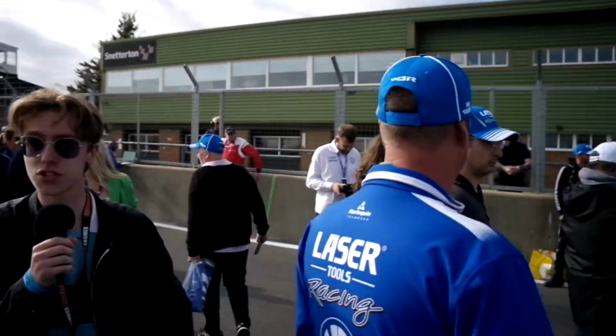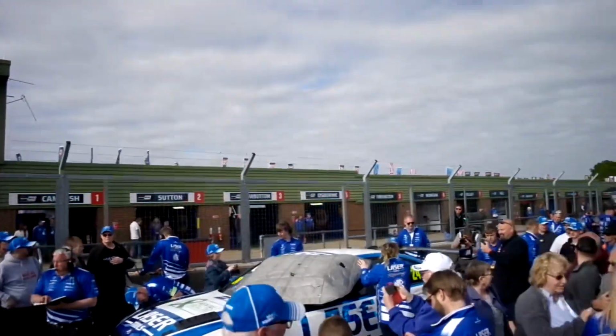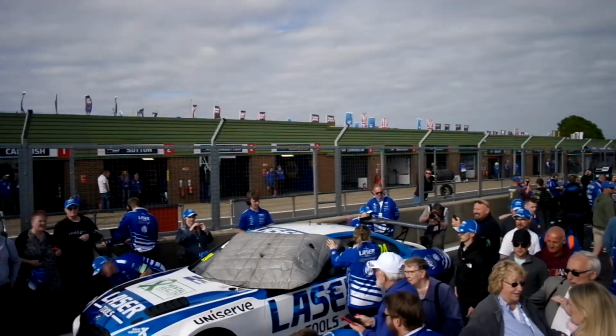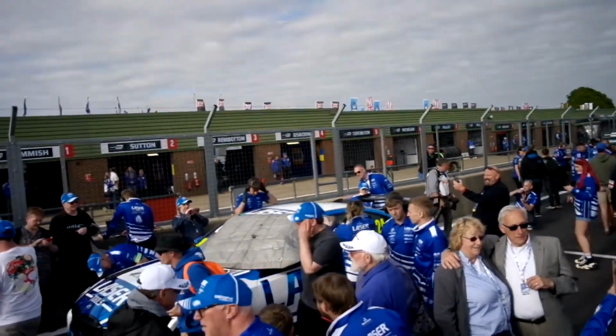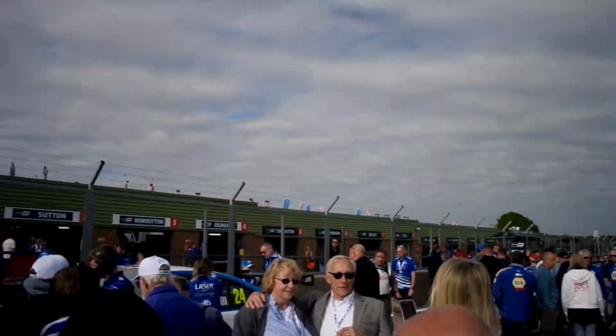And there is, as Jake Hill calls it, the laser beamer, his BMW that's been very quick so far today. Not quite been able to get past Sutton, has he? But he's been very close indeed.